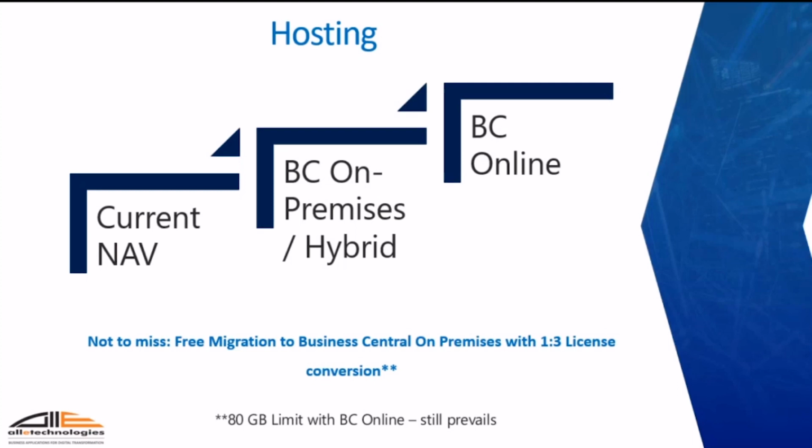And let me tell you that you should not miss this opportunity, where Microsoft is still providing free migration of your current license to Business Central on-premise version, wherein you get a 1:3 license, and there are some conditions like upgrade of the dates, but depending on what kind of license you have, you could gain from this opportunity for free. That was about the cloud adoption.